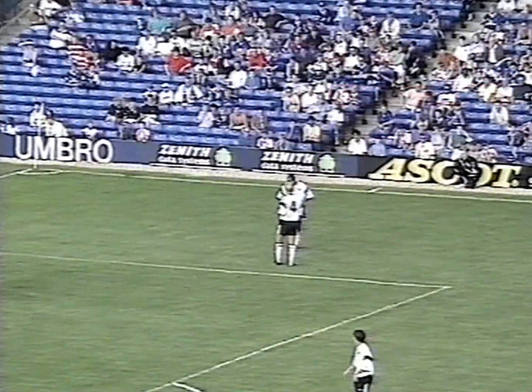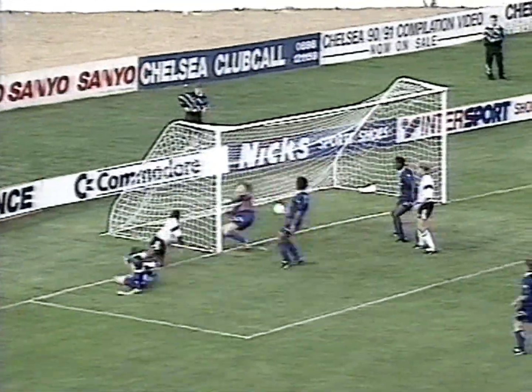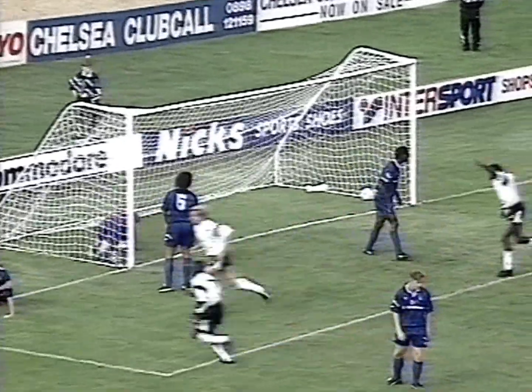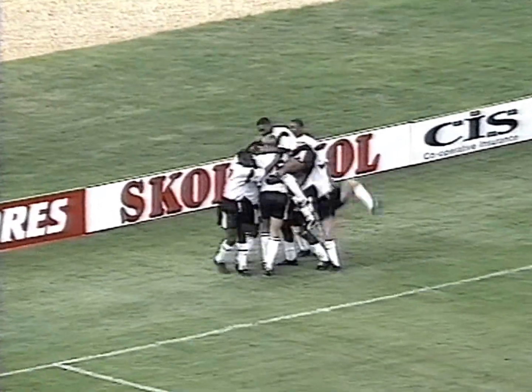Into the second half, and it's the turn of Wimbledon's debutant to make his mark. Robbie Earle ghosting in at the far post for his new club. Earle scored 11 times from midfield for Port Vale last season.